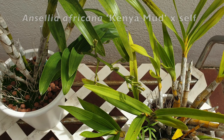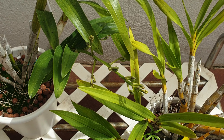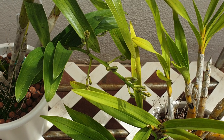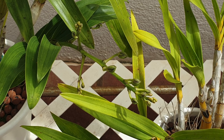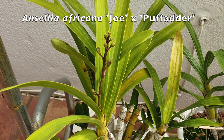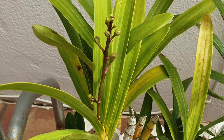I moved my Ancelias off the top shelf of the west side shelf at the moment just to give them a little bit of respite. We actually had some sunny days recently and it was kind of warm and there was no breeze, so I was a little bit concerned about their welfare. But here is a first-time bloomer on his way, which is my Kenya Mud crossed with Self, and then the next blooming will happen with Joe crossed with Puff Adder. So that'll be two out of the four Ancelias that I have. I will show you the third one if you would be so kind to stick around for that.